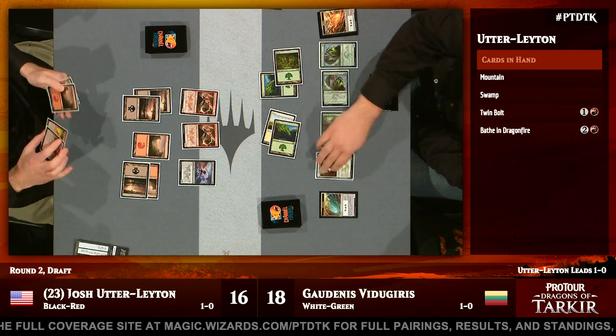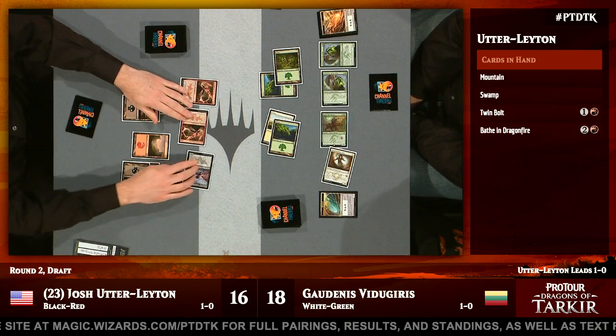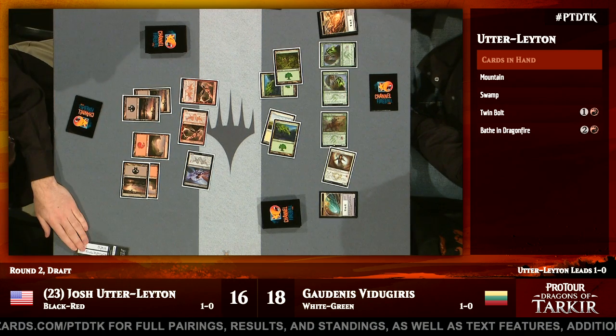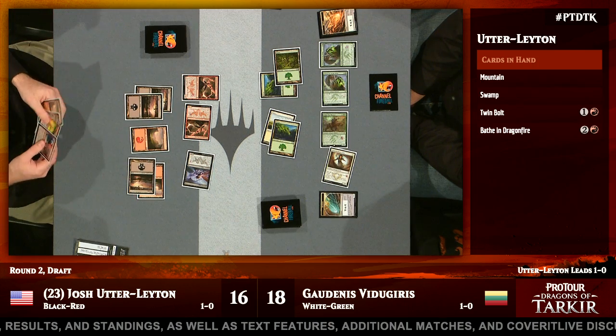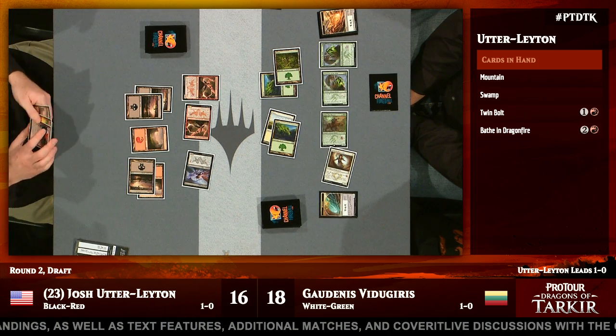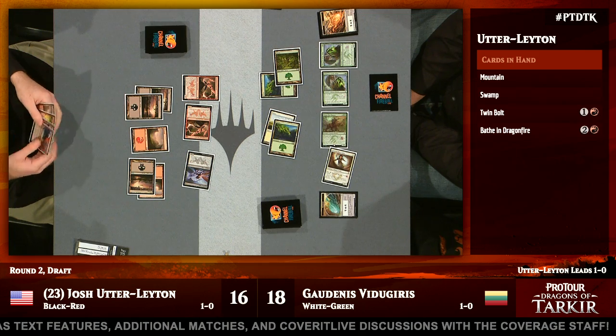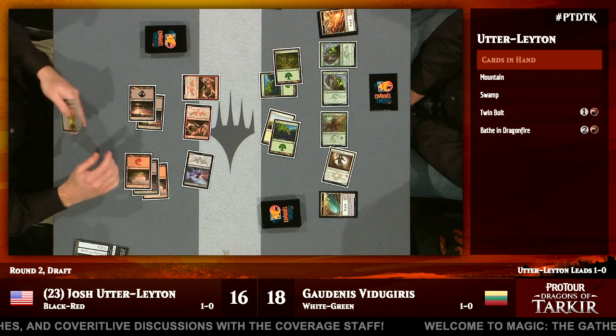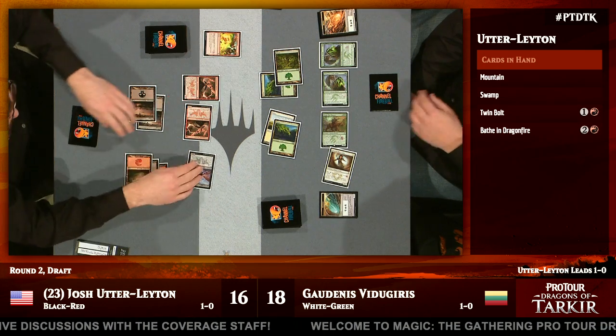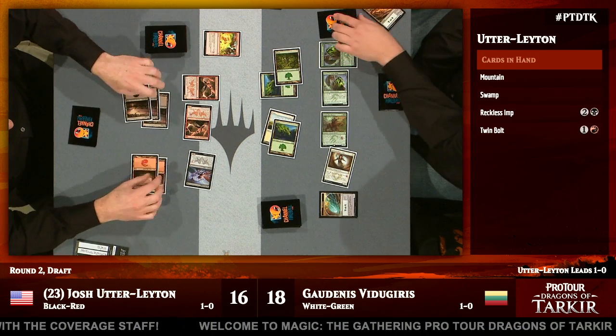Josh Utter-Leyton sitting with Twin Bolt and Bathe in Dragonfire in hand, I believe. Yeah, and a Reckless Imp. Just debating how he wants to spend his removal spells, if at all, this turn. He, of course, doesn't know that those face-down creatures are dragons. Otherwise, I'm sure he'd be pretty eager to take them out before Gaudenis hits his second Plains. So, dashes in a Reckless Imp. The Dunecaster taps down one of the Scream Reach Berserkers. And it sounds like... here comes Bathe in Dragonfire. And he aims it at the morph, not the manifest.